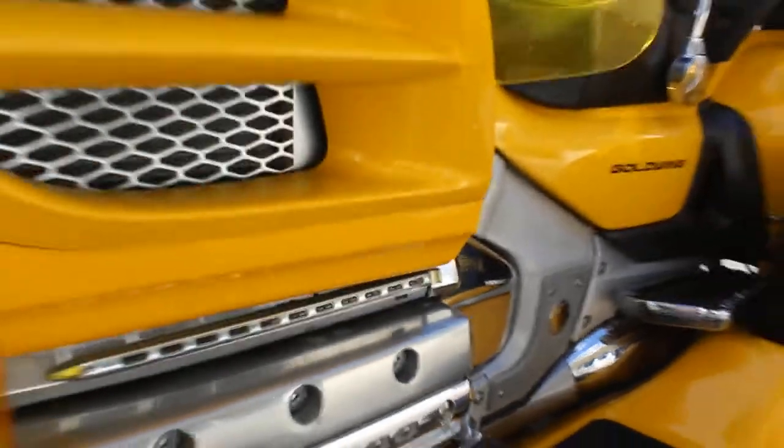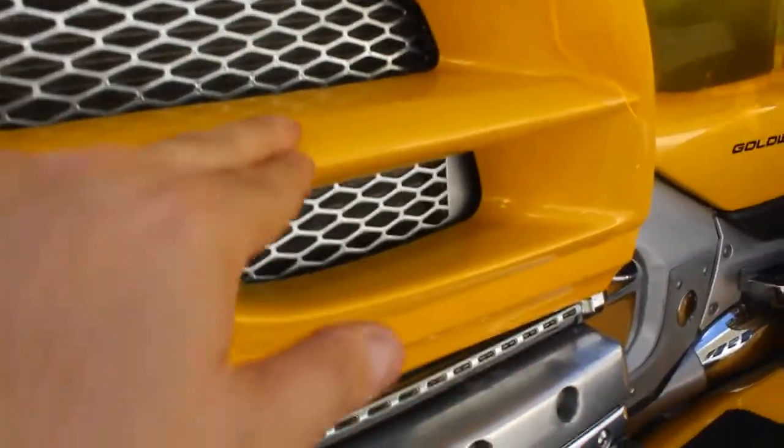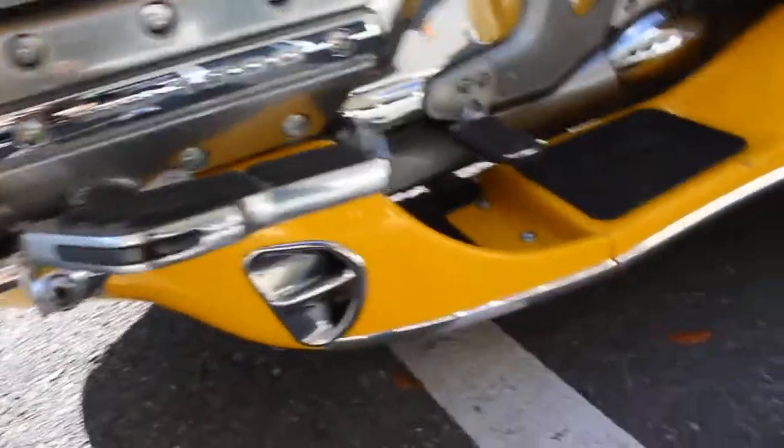Lower fairing and the inner fairing there are painted yellow to match. Looks really nice. Some more LEDs up here. A couple little scuffs right there, a little scratch. Floorboards, running boards.